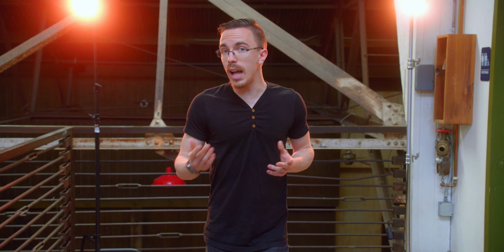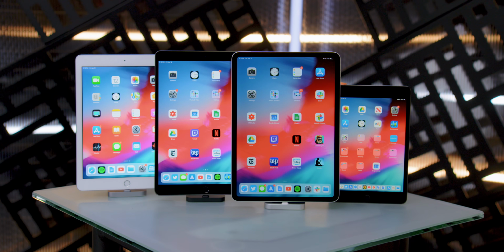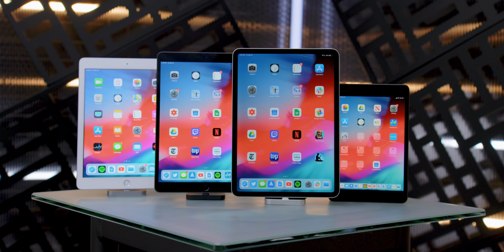Now you would think that the iPad Air is the default answer for most people, but realistically, I feel like it's in this weird middle ground. On one hand, you've got the cheaper iPad, which basically does everything the same, and on the other hand, you have the much more expensive iPad Pro, which legitimately is a major step up.